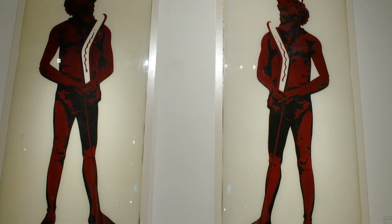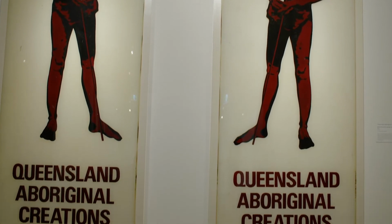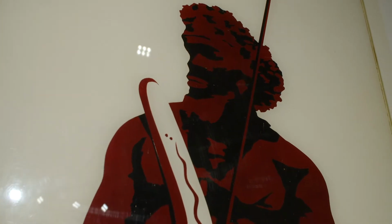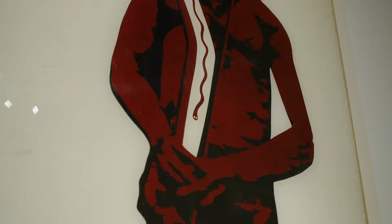As you walk into the exhibition, you'll come across these magnificent street signs that were hanging above the Queensland Aboriginal Creations store itself. It was called the Native Creation Store for some time, and then these signs were there from the 1970s onwards. The director of the Anthropology Museum, Michael Aird, collected these. They were about to be thrown out into the tip once the store closed, and they're like a little time capsule. They captured this history of that time.